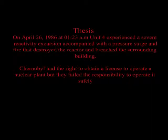On April 26, 1986 at 1:23 a.m., Unit 4 experienced a severe reactivity excursion accompanied with a pressure surge and fire that destroyed the reactor and breached the surrounding building. Chernobyl had the right to obtain a license to operate a nuclear plant, but they failed the responsibility to operate it safely.